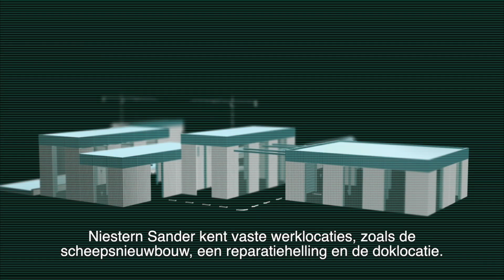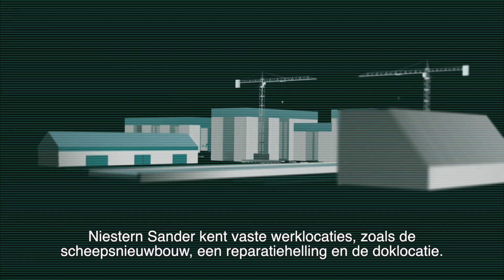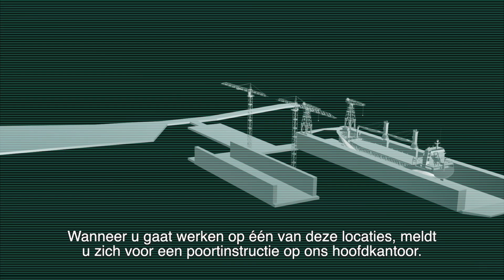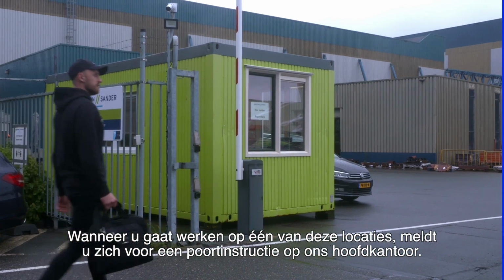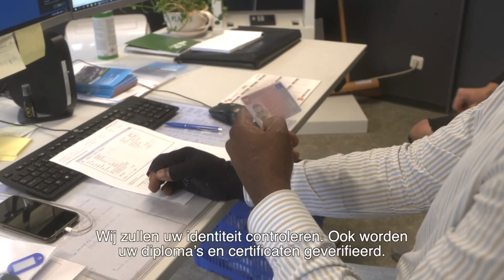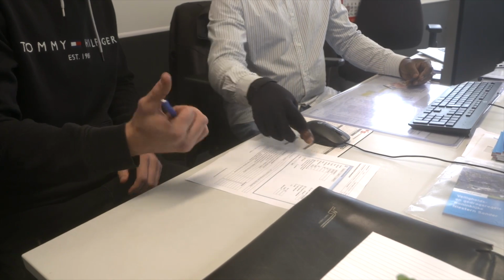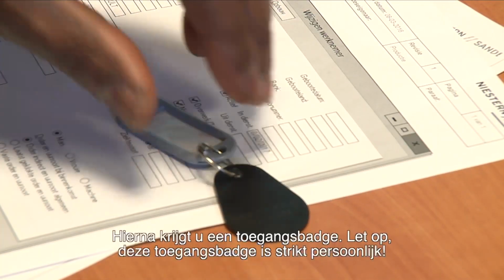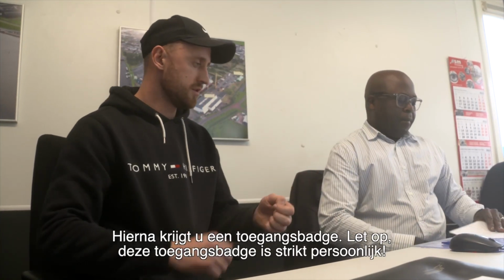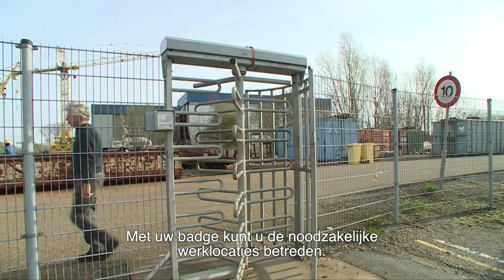Niestern Sander has fixed work locations, such as shipbuilding, a repair ramp, and the dock location. When you start working at one of these locations, you'll get a port instruction at our head office. We will verify your identity, your diplomas and certificates. You will then receive an access badge. This access badge is strictly personal. You can enter the work locations with your badge.